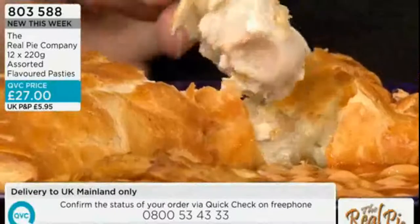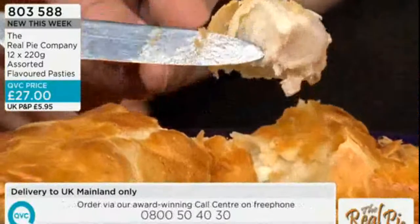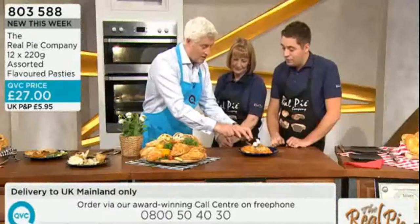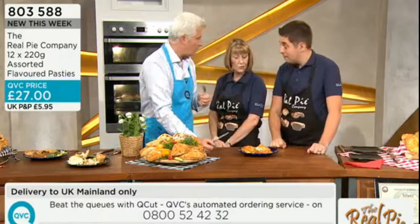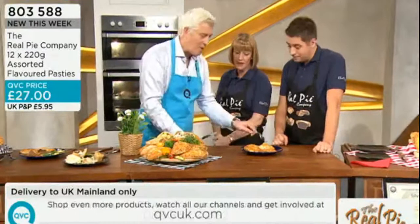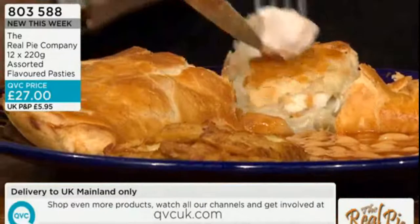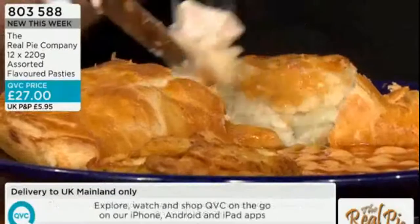Look at the size of that chicken lump there for a pasty. It's not minced through, goodness me. It's a chunky pasty. I've got to cut it in half. I can't even get it in my huge mouth. That is actually very true. When you buy a pasty, normally it is all minced down and squashed down, whereas what we've done in this lovely chunky pasty is left, just like our pies, lovely big pieces of meat in there. Again, lovely breast of chicken, it's white, it looks clean.